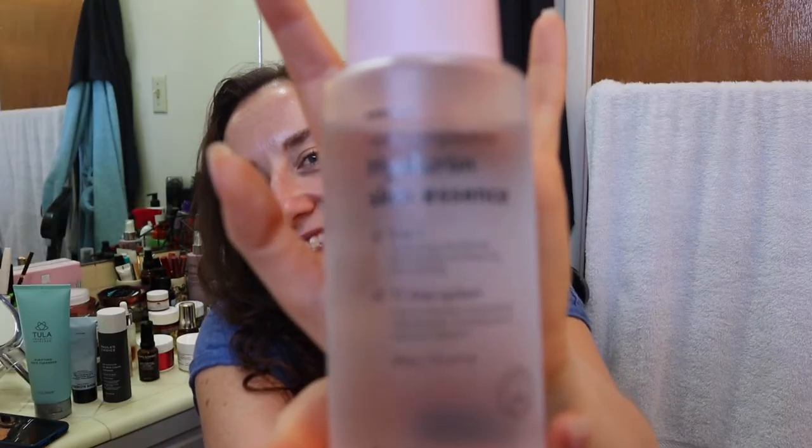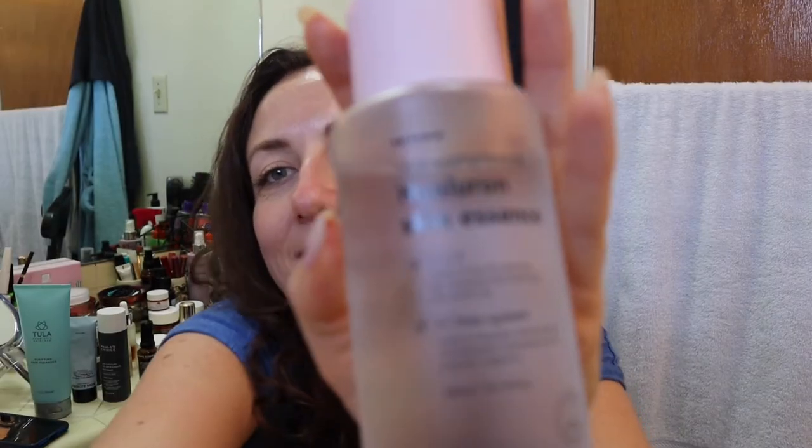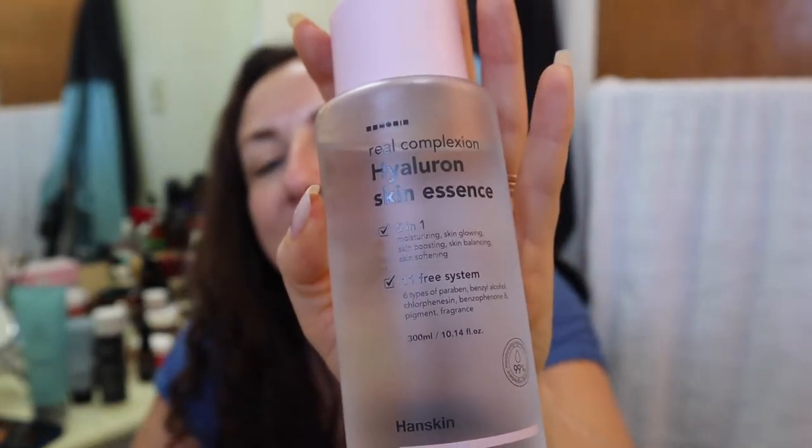The next thing that I used is this Hyaluron Skin Essence. And this is a step in a Korean beauty routine, which is the 10-step Korean beauty routine, and I've talked about that in a video before. This is like step number 4. This is a little bit thicker than water, and you put it on in your hand, you rub it around, and then you pat it onto your face. The main active ingredient in this is hyaluronic acid, and who doesn't love a good dose of hyaluronic acid? And it feels really nice, and as long as I have this, this is all the hyaluronic acid that I need.